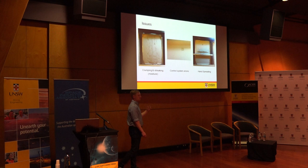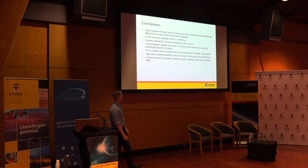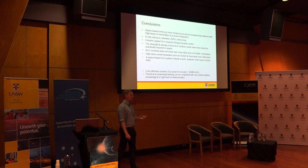So the conclusions were: in-situ resource utilisation would be key. High silica materials are really similar to this process, but they do produce a vitreous sort of product. And you can do very, very cost-effective research. I was basically self-funded. I had a little bit of help from the university, but the majority of it was my own money, about 3,000 Australian dollars. And yeah, it kind of worked.